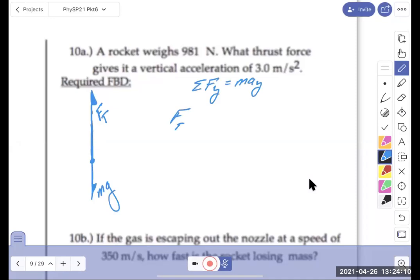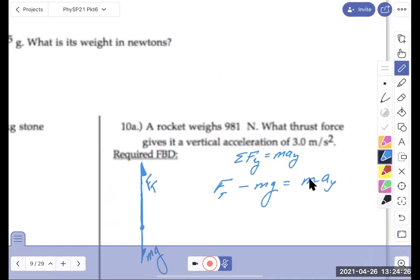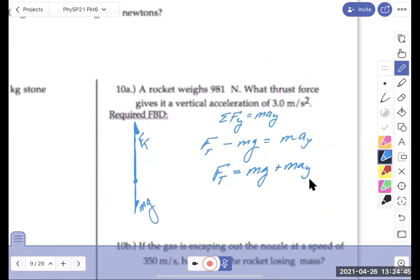Direction of motion is positive, right? Force of thrust minus mg equals may. Okay, so I'm trying to solve for force of thrust, so let's isolate that variable. There are a couple of these, where if you take A and B together on the practice problems. So that's mg plus may. All right, so that's your isolated variable equation. You always want to box that in, circle that, draw my attention to that, so you get your partial credit, or I can see where you made your mistake.